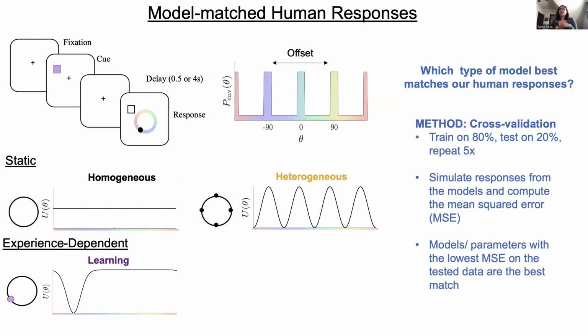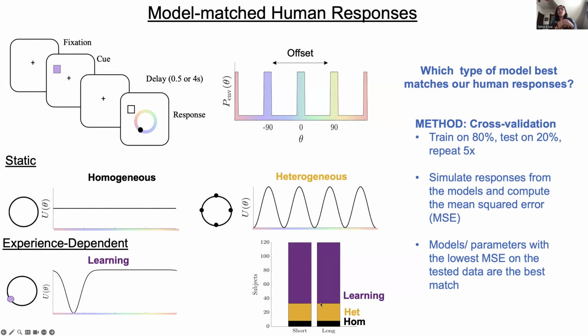So this overlap allows us to make a bunch of simulations, get the best set of parameters and model fits for each of our models, and then actually ask the question, which of those 3 models best matches the responses? So when we did this, what we found is that subjects actually show the most match to the learning models. And this was regardless of if they had very short delays or very long delays.